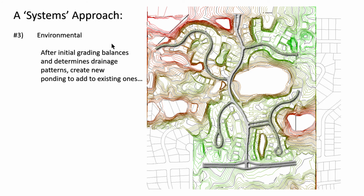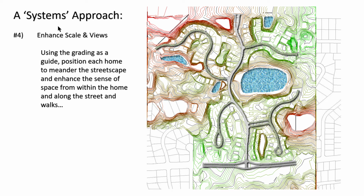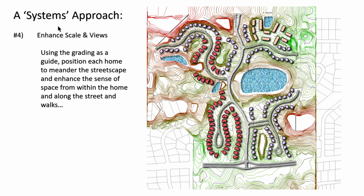The other system is environmental, not just from a grading standpoint, but also to add ponding to existing wet areas. And saving the trees again, we're not changing the grade where trees are. By using grading as a guide, we position each home to meander the streetscape and enhance the sense of space from within the home. In other words, the angle relationships from the homes increase the sight distances. So not only does it feel less dense along the street, it feels less dense when you're looking out the window.